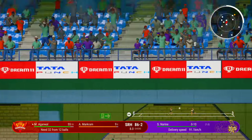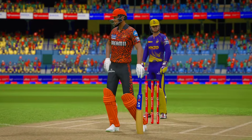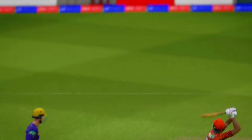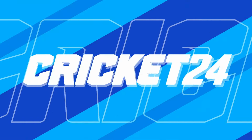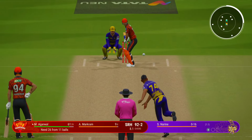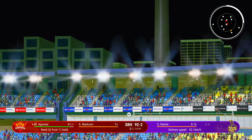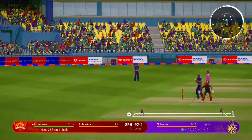That's gone for six. That is a huge one. Agarwal, there's plenty from these bowlers. That's a brilliantly aggressive shot. Gets on the front foot and it flies over the boundary. Agarwal has got the big shot away this over. Now they can focus on playing the next ball on its merits. Good running. They should come back for two.